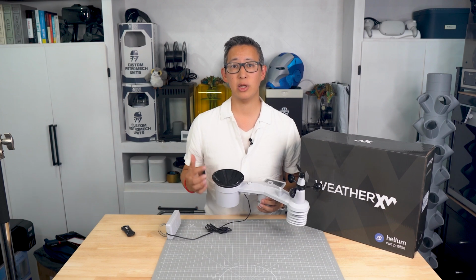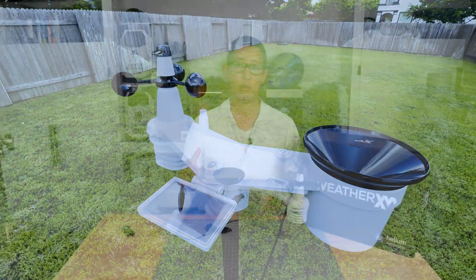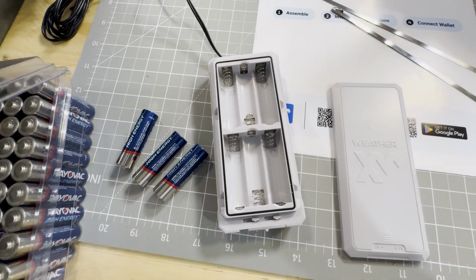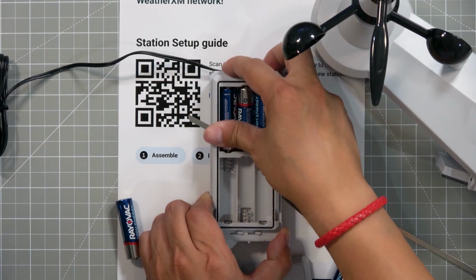Now, once everything is unboxed, all you have to do is assemble the unit by connecting the rain dish to the weather station and adjusting the solar panel to the appropriate position so the weather station can be powered during the day by sunlight. Now, when setting this thing up, you will also need to purchase and install the 6 AA batteries into the power pack, which I assume will power the station at night when there is no sunlight.